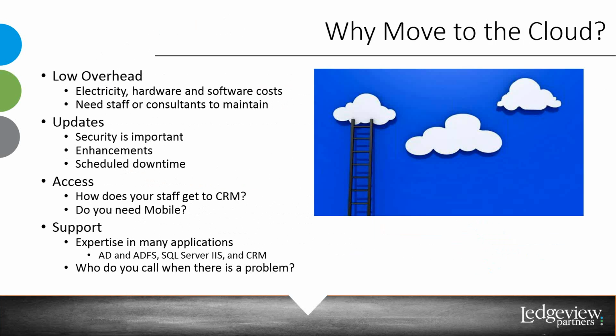So why move to the cloud? Well, there's lower overhead in the cloud. Servers use electricity. There's hardware and software costs. You have staff costs, so you need staff or consultants to maintain those servers and that software. Updates, security is important. We've all learned that very recently. Enhancements, your users want to get on the newest thing right now, and your IT staff has to schedule downtime to apply both of these updates potentially to your CRM. And with the cloud, a lot of this stuff just sort of happens.